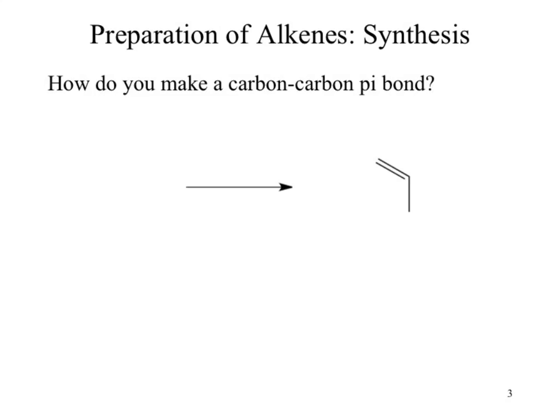So now into the more important part, dealing with the actual alkenes themselves. What we start with for all functional groups is, how can we make them? So how can we make an alkene? We only have one option. It has to be an elimination reaction. So to run the elimination reaction, what do we need to start with?